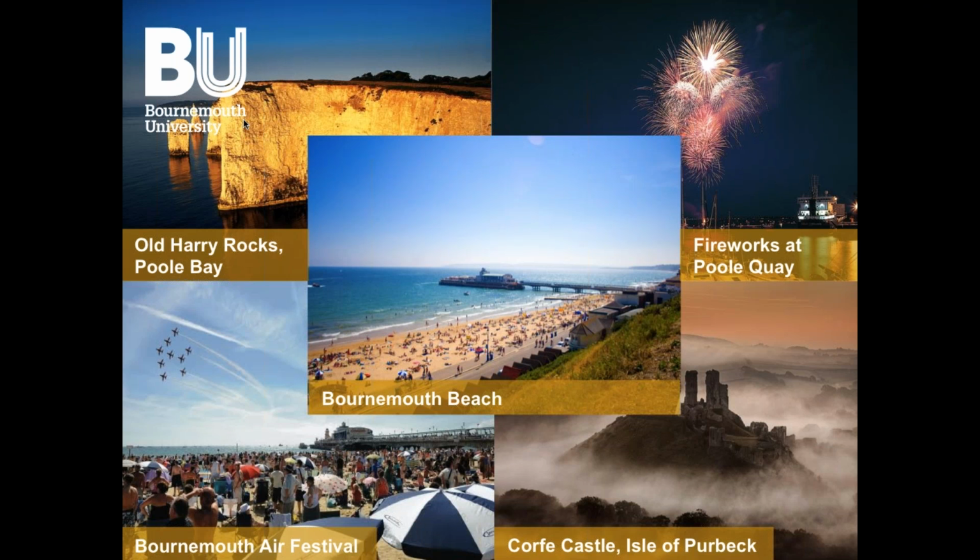And then in the top left is Old Harry Rocks, and there's a Jurassic coastline around the Bournemouth area and down to Poole. You can take tours there, and it's part of the World Heritage Site is what I was trying to say. But Durdle Door, you guys should look that up. It's that famous arch with the water. I didn't know that was there, but it is there.